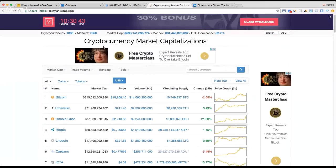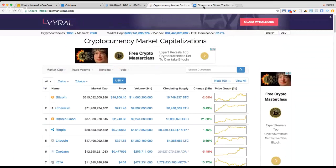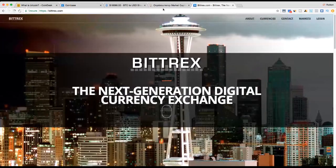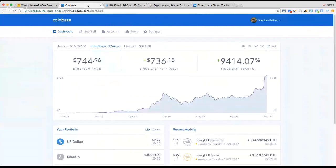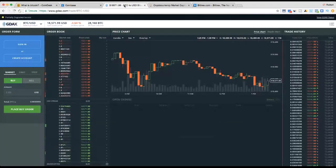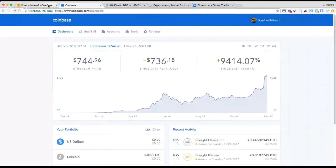So some good resources, coinmarketcap.com for all the valuations of the cryptocurrencies. Bittrex is another good one I heard for investing in some of the altcoins. I don't have experience with Bittrex though. GDAX is a company owned by Coinbase, so you will be able to purchase some of your cryptocurrencies, again, I don't have experience with this one yet, at a cheaper transactional fee. And that is pretty much it.